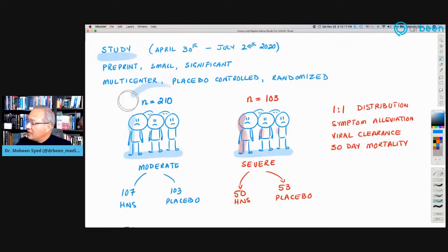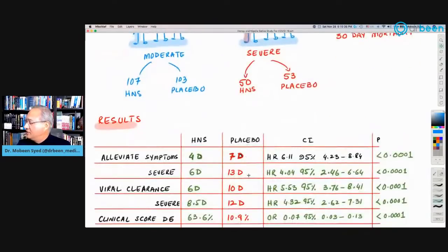So what they did was, in the moderate group, they had 107 people on honey and Nigella Sativa, and 103 were on placebo. In the severe group, out of the 103 people, they had 50 people on honey and Nigella Sativa, and 53 were on placebo. That was the division. Now look at the results.